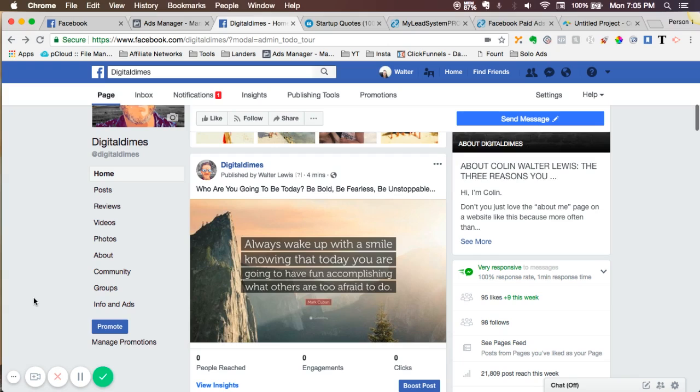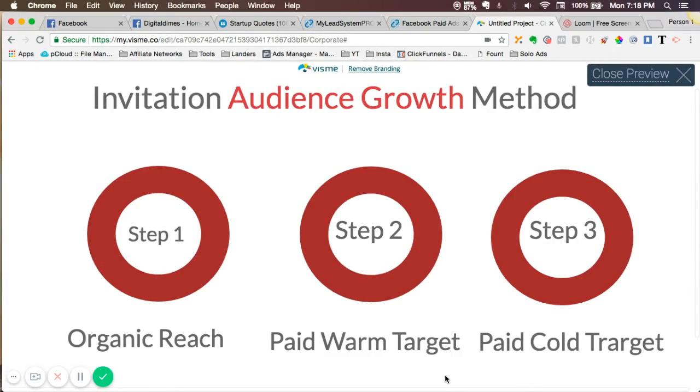And if you just follow a few simple steps, I think you can rapidly grow, if it's your first 1,000 followers or to your first 10,000 followers. This is scalable and it will work whatever stage your page is at. Okay, so let's just quickly dive into the content. The strategy follows three basic steps.